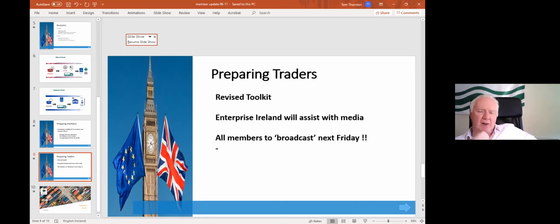But what we also want to do is, probably next Friday, we're revising our toolkit. And what we would like to do is that maybe next Friday, all of us as a membership would on the same day email out to all of the customers on our databases an update on what the customers should be doing to get ready for Brexit, and in particular focusing on what we need as customs clearance brokers in order to make declarations.